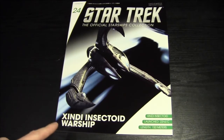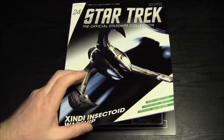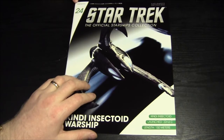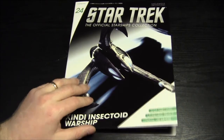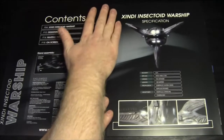Now, is this the one from the new films? No. Xindi, I'm sure that's Enterprise. I'll find out. Xindi Insectoid, launched 22nd century, length 150 meters. Nice bit of artwork as usual. I think that's the Enterprise series. Well, she'll find out. It should tell us within the Xindi Insectoid Warship.